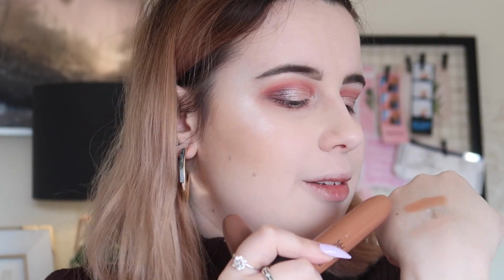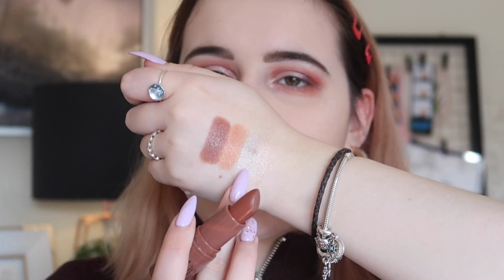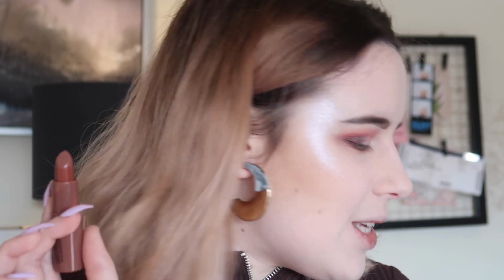So that is the first shade. This is the shade Caramel. And then we've got the second shade, which is the shade White Buff. Once again, don't have my glasses on, but this is another one of their Luster lipsticks, and this is actually the one that I'm going to be wearing today. So it's this gorgeous brown sort of nude. So that's Caramel, and that's this one that I'm going to be using right now.